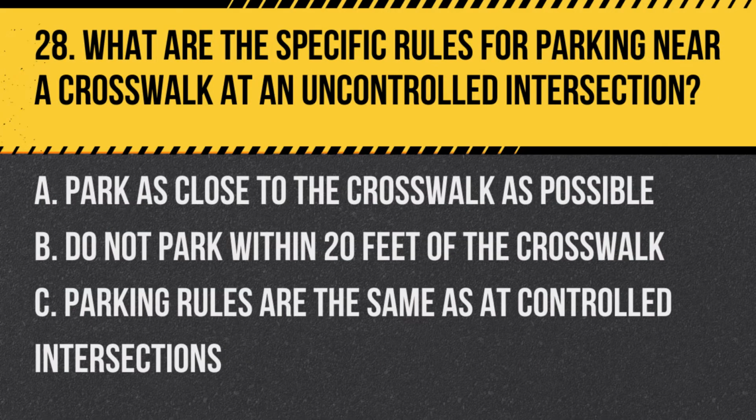Question 28. What are the specific rules for parking near a crosswalk at an uncontrolled intersection? A. Park as close to the crosswalk as possible. B. Do not park within 20 feet of the crosswalk. C. Parking rules are the same as at controlled intersections. Answer. B. Do not park within 20 feet of the crosswalk. To ensure visibility and safety, avoid parking too close to a crosswalk at an intersection.